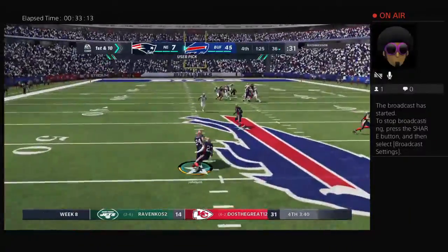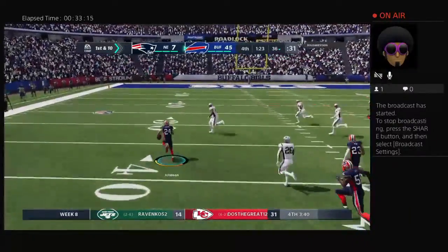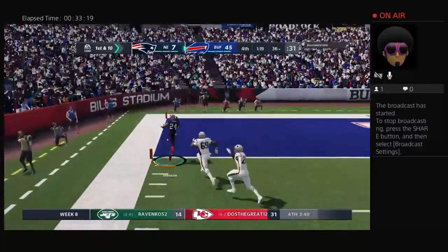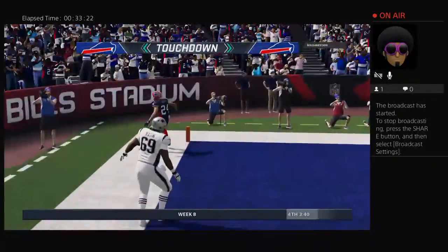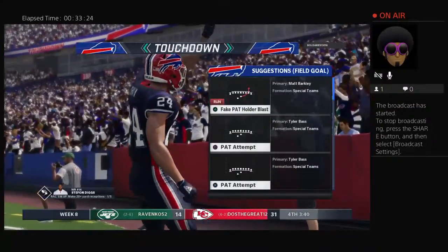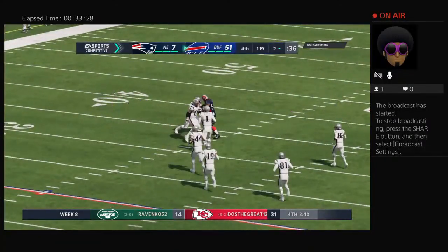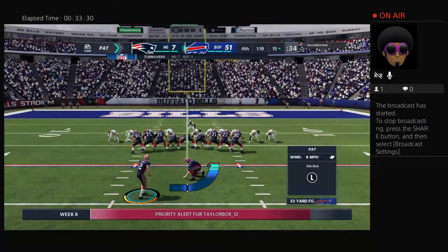And now here is another interception. Teron Johnson able to pick it. And he's free going down the left side. It's a foot race. And he is going to score. It's a pick-6 and a Bills touchdown. Tyler Bass for the extra. That's the story of the game.